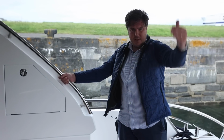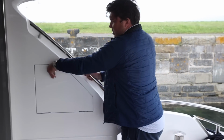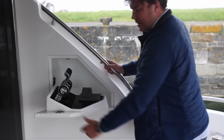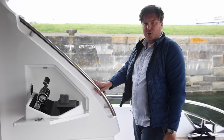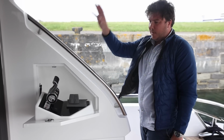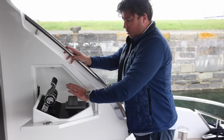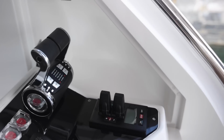There's the upright where the steps are there, but it's nice that you've got this just to grab onto. And in this slot, as an option, you have a wing station. So from here you have full control of both engines. That's the same set of throttles that you have at the lower helm and the flybridge helm. You've got your engine stop start, anchor in and out, and then you've got control for the bow thruster and the stern thruster from here.